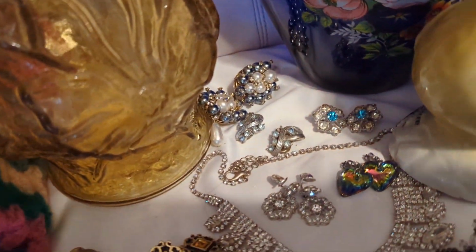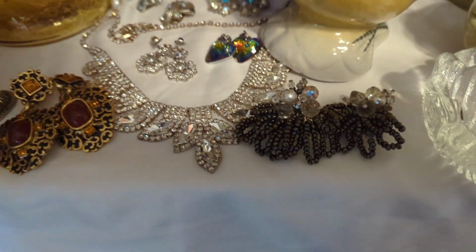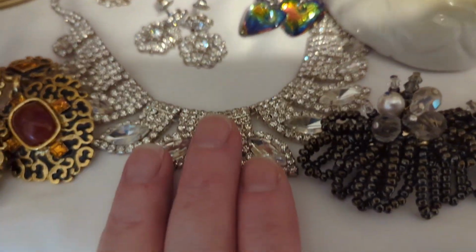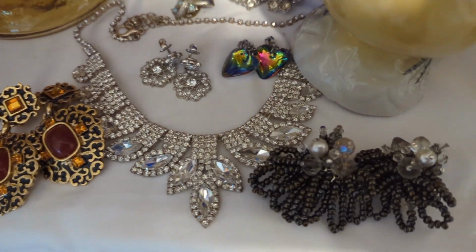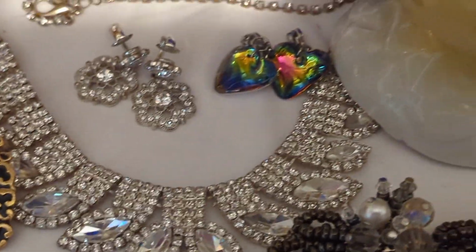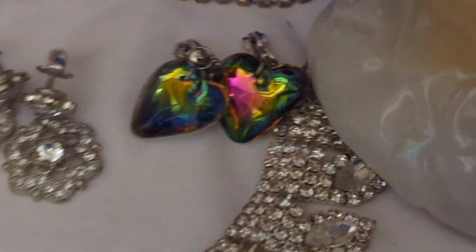Okay, and a haul wouldn't be complete these days without some jewelry. These pieces are just wonderful. I believe they are all vintage. The first thing I want to show you is this gorgeous glass rhinestone necklace. It is beautiful. It's in wonderful condition. Zoom in on these. There you go. Is that not stunning? Then up here, all the earrings are clip-ons, just so you know.